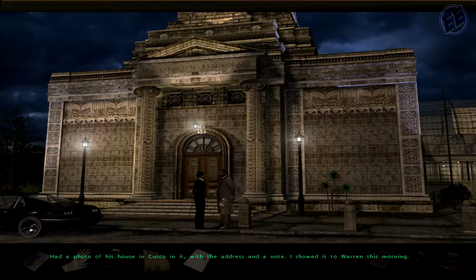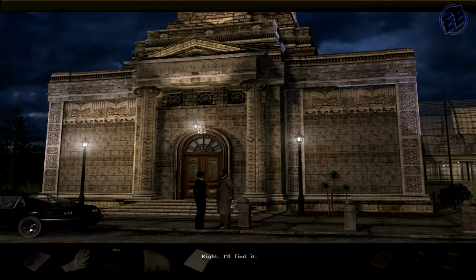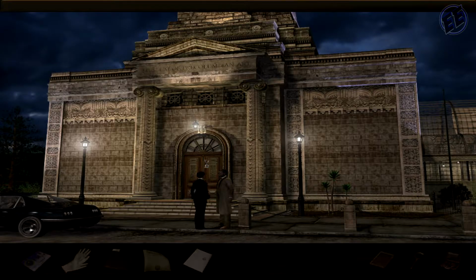I showed it to Warren this morning. Could I see it, please? Well, here's the thing. There was a bit of a mess in the museum this morning. They were cleaning the showpieces that hang from the ceiling, and I had to literally push my way through between them. It must have been squeezed out of my pocket then. Right. I'll find it. Look, if anything suspicious happens, you call me straight away, okay? Please. Look. All right. Okay. Come on. You're going to walk?